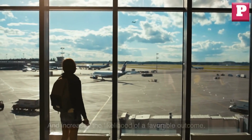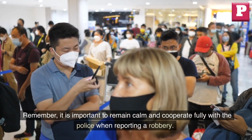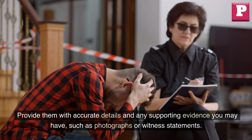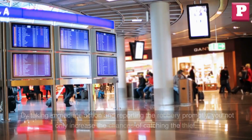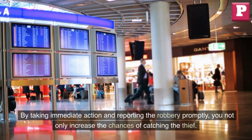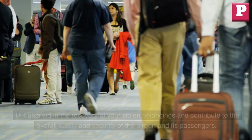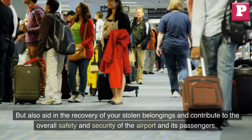Cooperating with the police and providing timely information helps facilitate the insurance claims process and increases the likelihood of a favorable outcome. Remember, it is important to remain calm and cooperate fully with the police when reporting a robbery. Provide them with accurate details and any supporting evidence you may have, such as photographs or witness statements. By taking immediate action and reporting the robbery promptly, you not only increase the chances of catching the thief, but also aid in the recovery of your stolen belongings and contribute to the overall safety and security of the airport and its passengers.